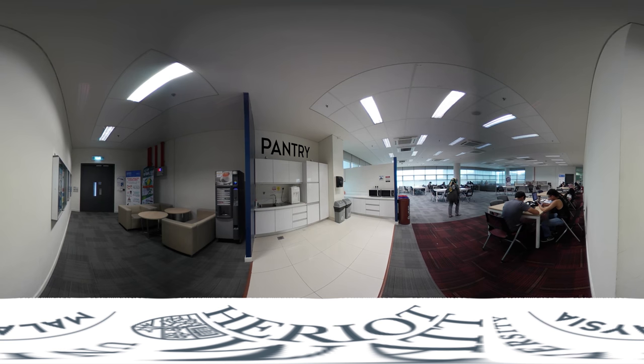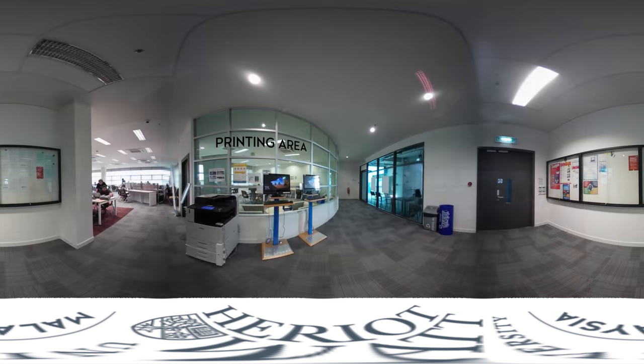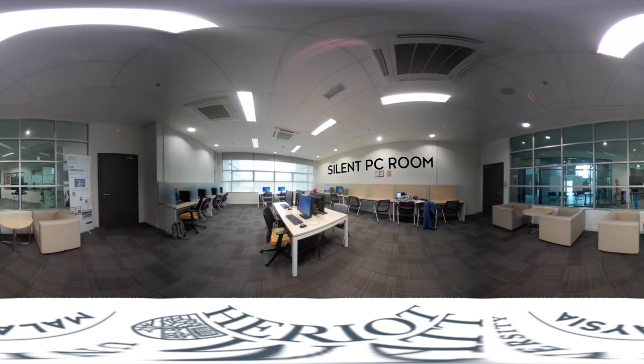This room is designated as a collaborative area. It has 121 study spaces, including a silent PC room with 12 PCs and 5 individual carrels. This room is also equipped with a pantry which includes microwaves and a printing area for printing, scanning and photocopying.